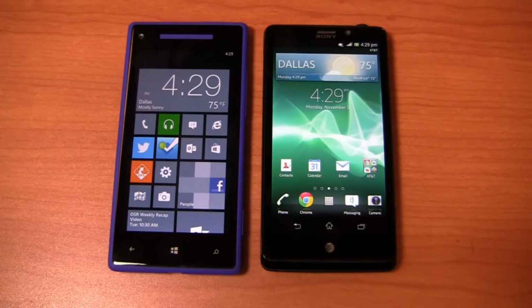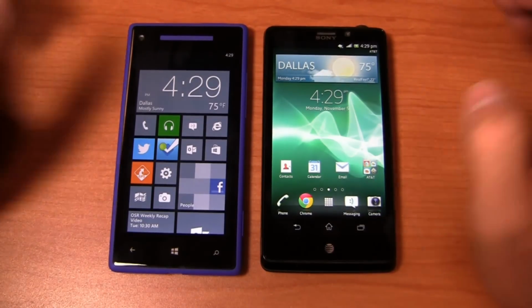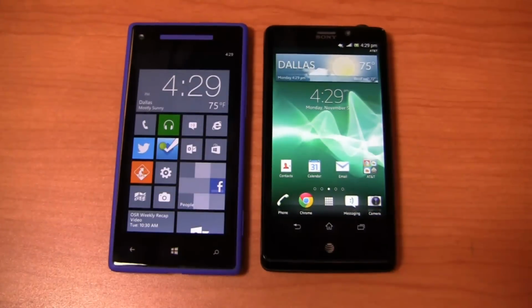And be sure to let me know what you think on both of these devices. It's a hot holiday season. I'd love to hear from you as to what's most exciting on the market. Is it Windows Phone? Is it Android? Is it the iPhone 5?